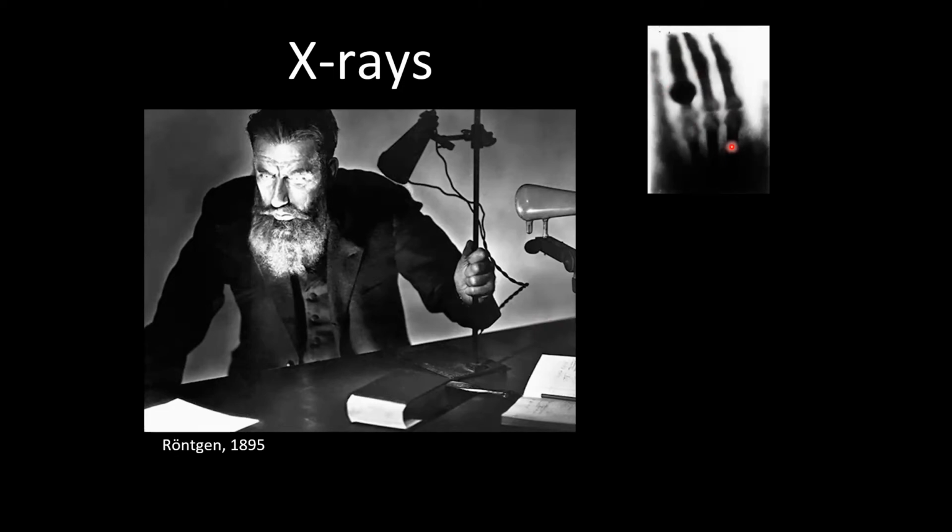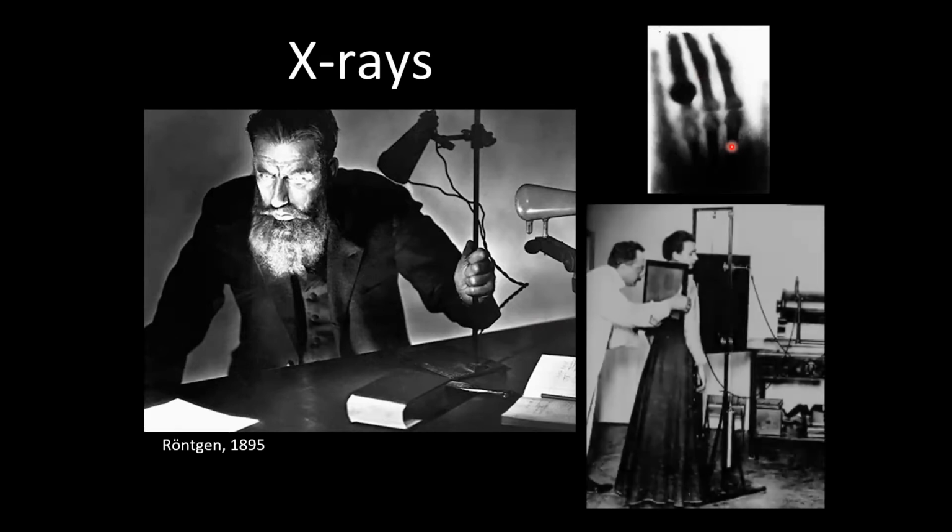And so very soon after this discovery, X-rays were, of course, applied in medicine, and they made a huge revolution in the world wars. They allowed a non-invasive diagnostic method almost without any cost or any harm for the patient. Of course, there would be harms later with radiation that would be discovered, but this is a different issue.